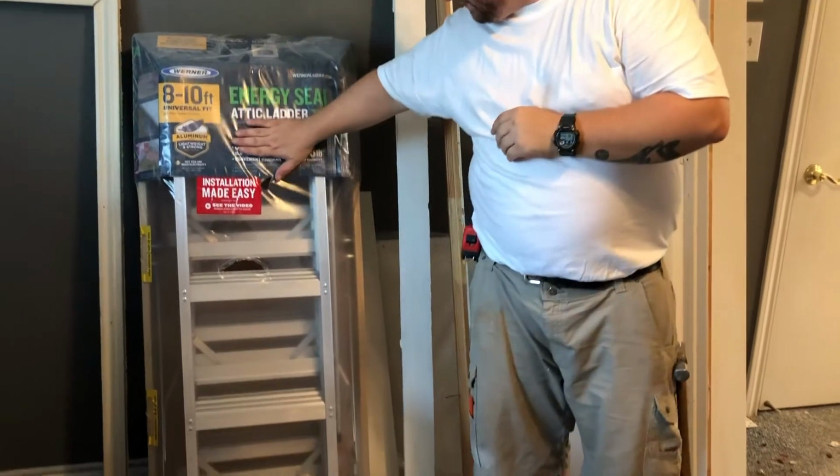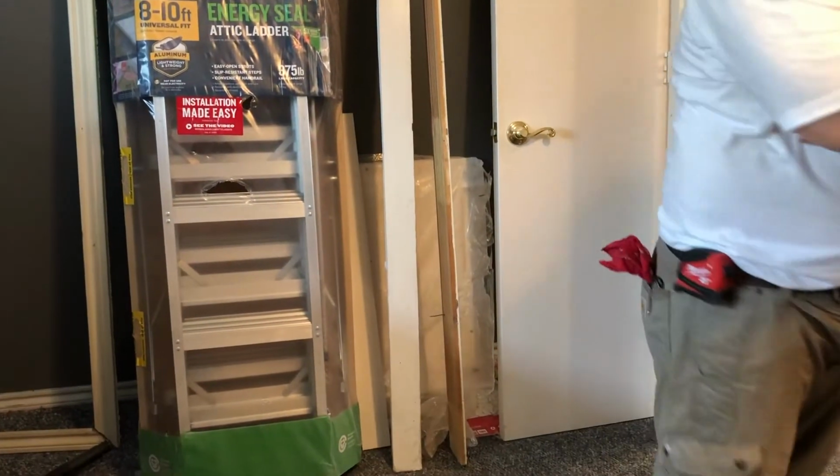But it's all part of the process. Then we got a new attic ladder to go in, because the other one is terrifying.